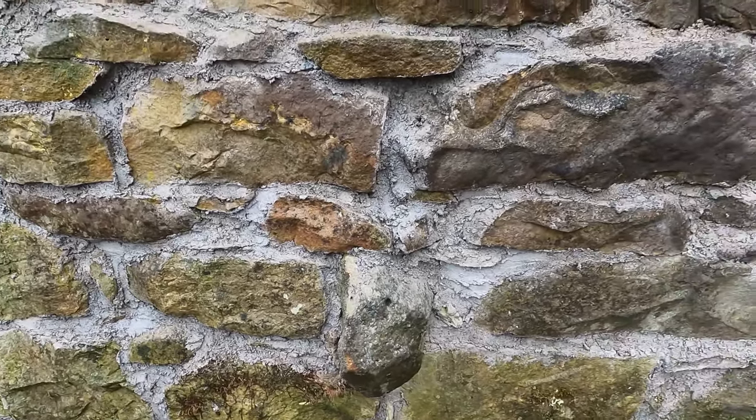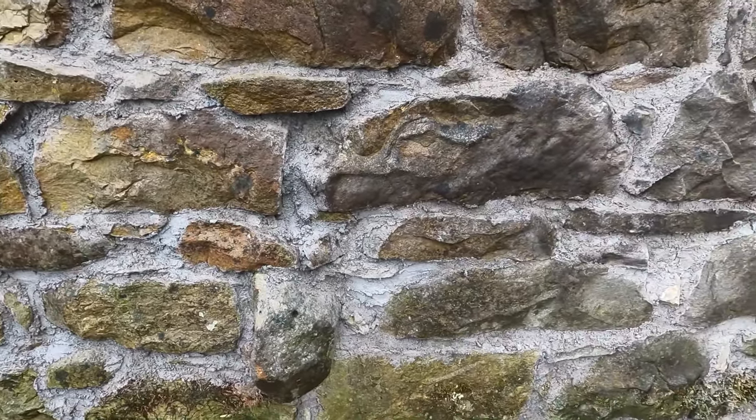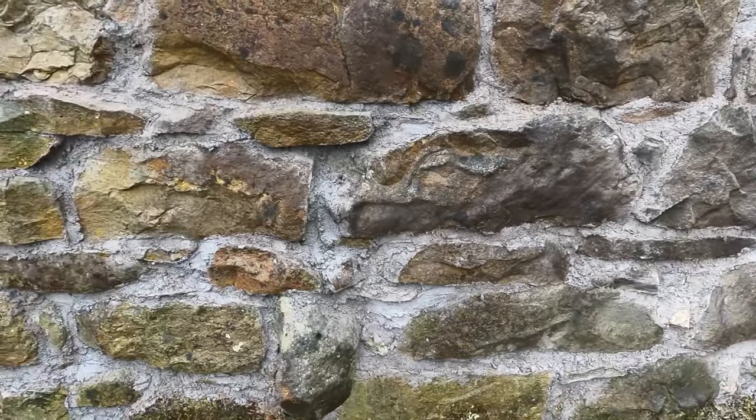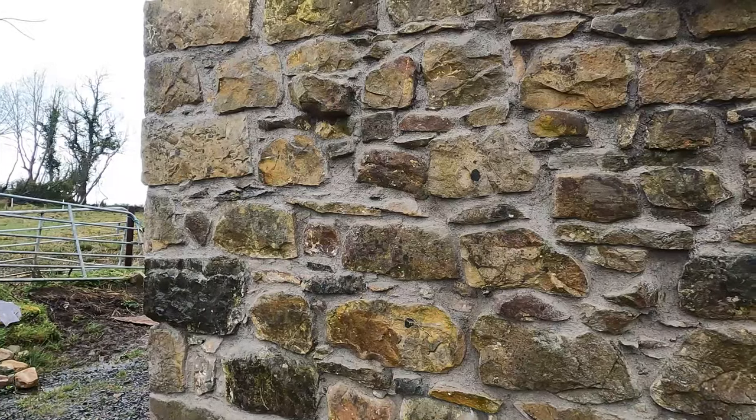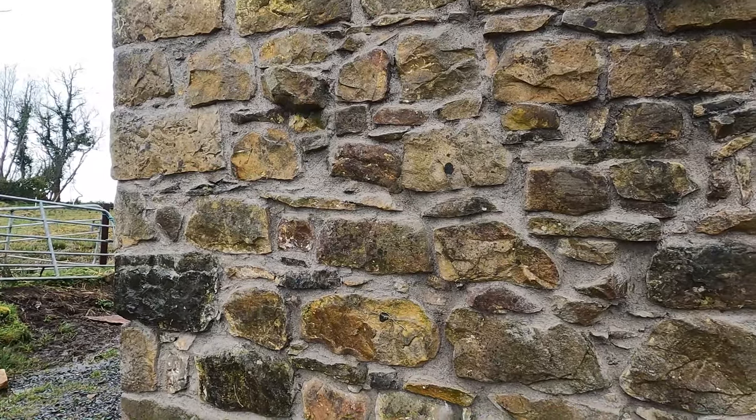quite a lot of, they call them snots, of lime that haven't been scraped back. And then there's these areas where we recently scraped back, so you can see it's sort of going a bit paler as it dries. This is the end that I did literally yesterday. So much easier to scrape back.